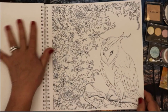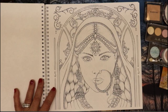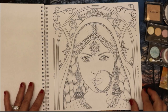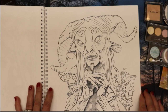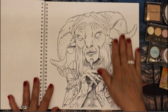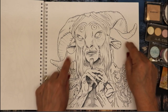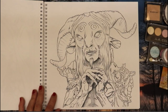Another owl. And she looks like she's got a bracelet in her nose. Her hair is just gorgeous. But that nose, I don't know. This one is just, we were looking at this book earlier and I said, I could see him painted in like a green neon, like with a chartreuse with the dripping the green off of the horns and, with the red eyes, I could picture that.